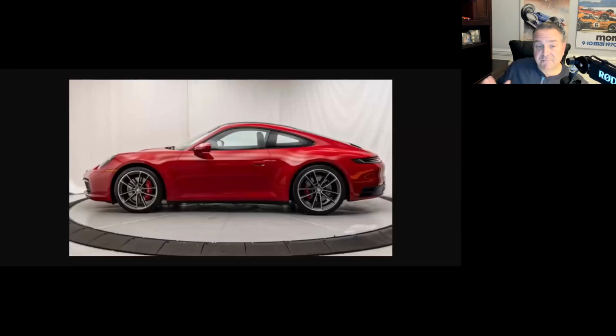Now, of course, it's not the fastest. We're going to talk about the turbos and the Turbo S's. Of course, those cars are rocket ships with four wheels. A bit faster than this car, no doubt. But this is a sweet spot. If you want the best of all worlds from a Porsche 911, you kind of have to consider the Carrera S. Everything I said about the Carrera applies to the Carrera S, but the Carrera S has better performance, higher performance, incredible cars.